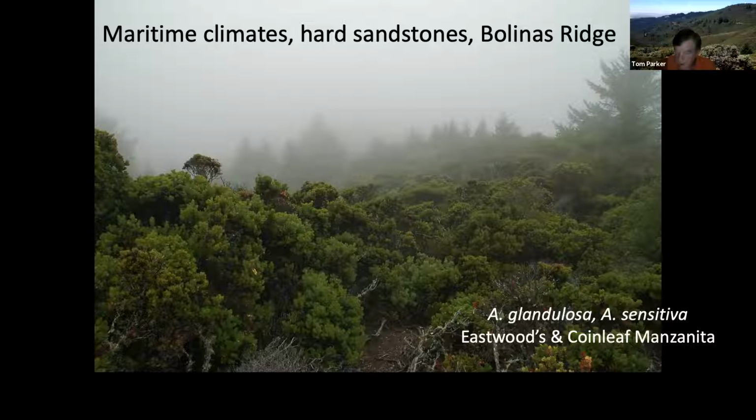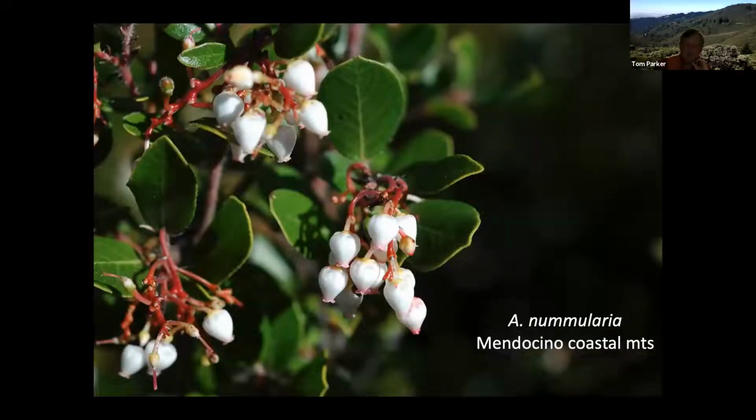So Bolinas Ridge is in Marin County, but maritime climates go all the way to British Columbia, and there's a manzanita that follows them all the way. Here we've got a site with two different species, Arctostaphylos glandulosa subspecies glandulosa, which is really widespread, but then a Central Californian endemic, Arctostaphylos sensitiva, coin leaf manzanita. That plant is a little unusual because it has flowers that are four-merous, where the rest of the genus is basically five-merous, except for a sister taxa of sensitiva. And here's that sister taxa, Arctostaphylos nummularia from Mendocino. Can't quite tell that it's only got four sepals and four bumps on the bottom of those corollas.